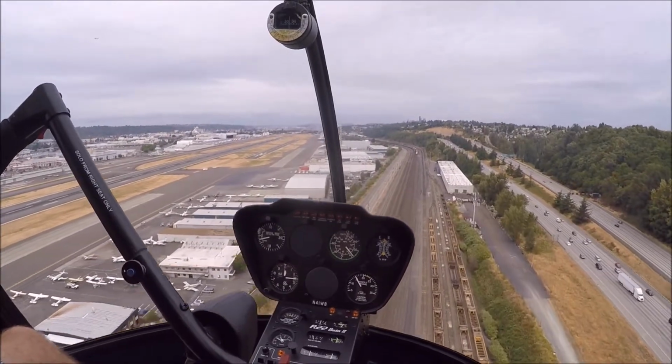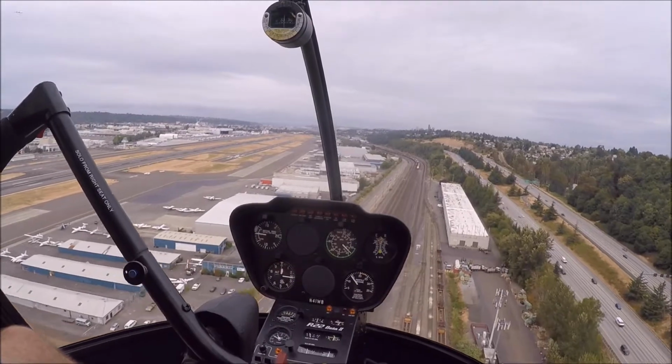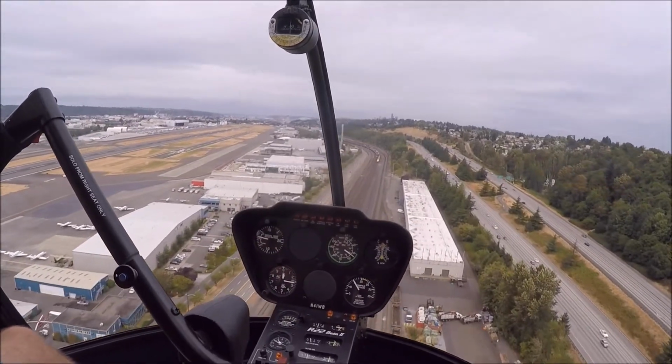Boeing Tower, helicopter 811, Tango Tango at the Space Needle, information Romeo, stadium arrival, please. 811, Tango Tango, Boeing Tower, stadium arrival, please.